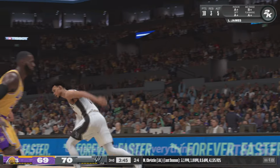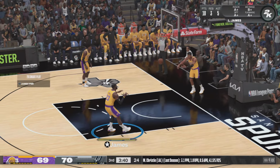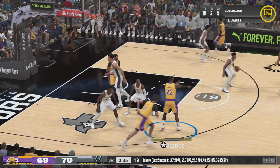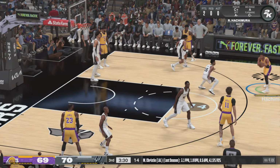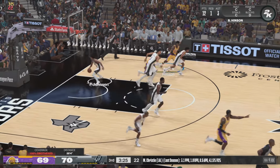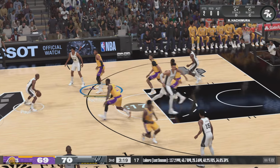And Wembanyama throws it down. Oh, and he went for the two-hander on the slam using some muscle. Some urgency from him there, sure. I get the feeling, guys, that he may be sensing that this is a critical time in this game. Kicks to Hachimura. Takes a three. Henson's shot is off. The Spurs have gone 3-6 in the third quarter, 50% from the field.